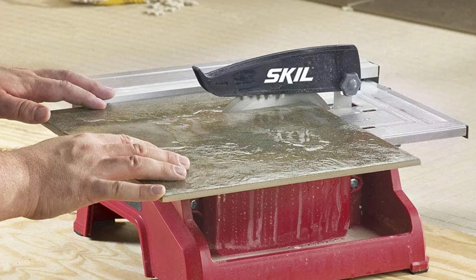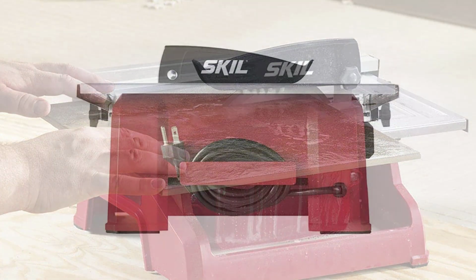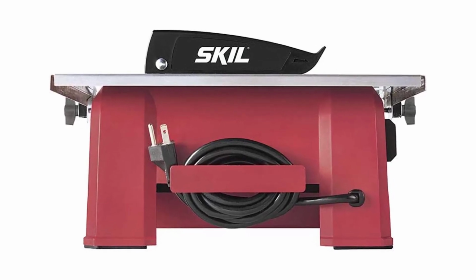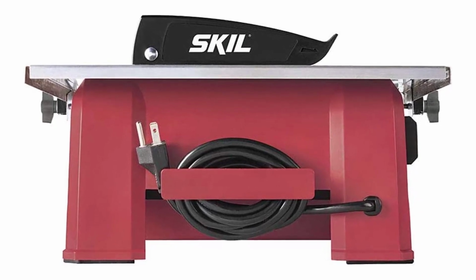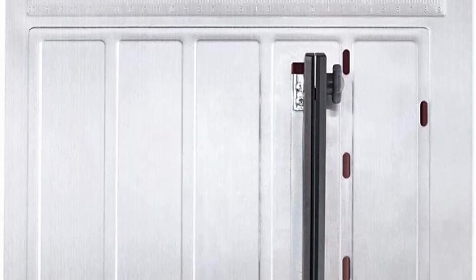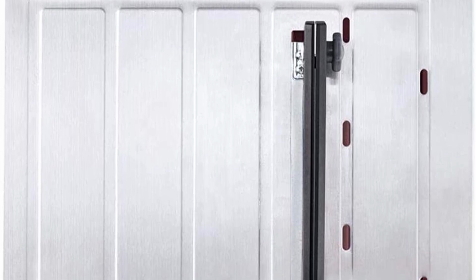The 3540-02 Skil Tile Saw features a 21.5 amp motor that delivers 3,800 SPM. It is the ideal tool for cutting detailed decorative tile, stone, marble and more. The Skil 3540-02 7-inch wet saw features a 5.5-inch depth of cut. The Skil 7-inch wet tile saw 3540-02 is a precision-built wet tile saw which can make perfect cuts for your tile work.